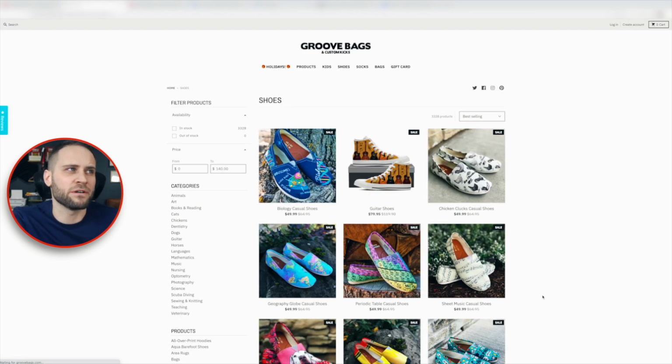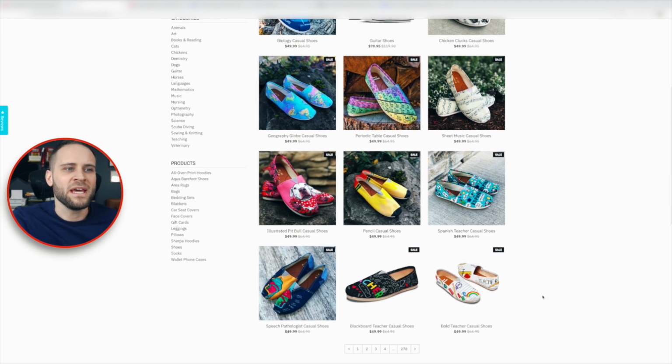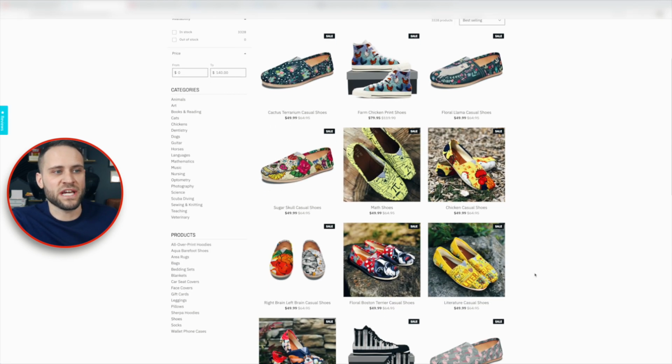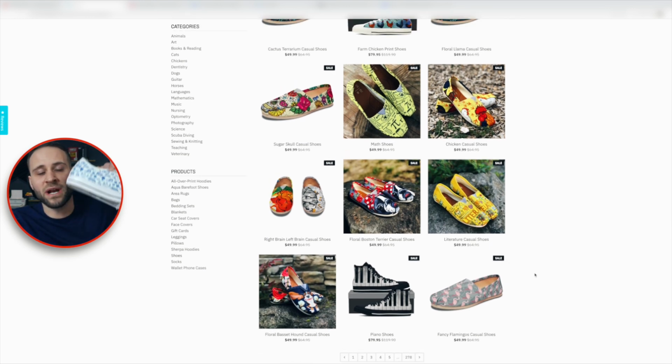You can see this store here. It is called groovebags.com. They have done a phenomenal job at creating some really epic designs for a few really passionate niches. Now, obviously, as we're scrolling through here, you are seeing some shoe types that are a little bit different than what I have here.